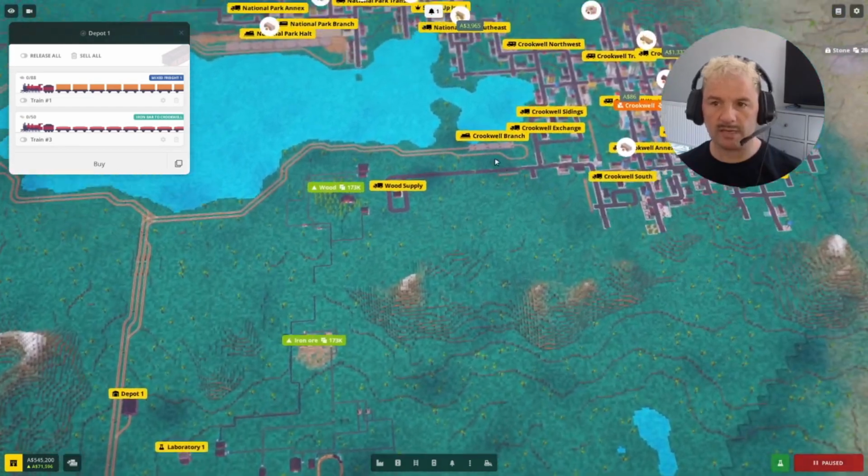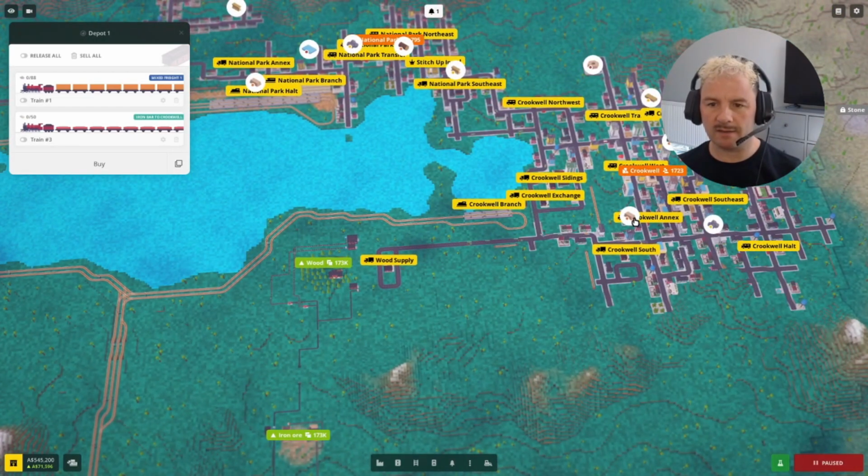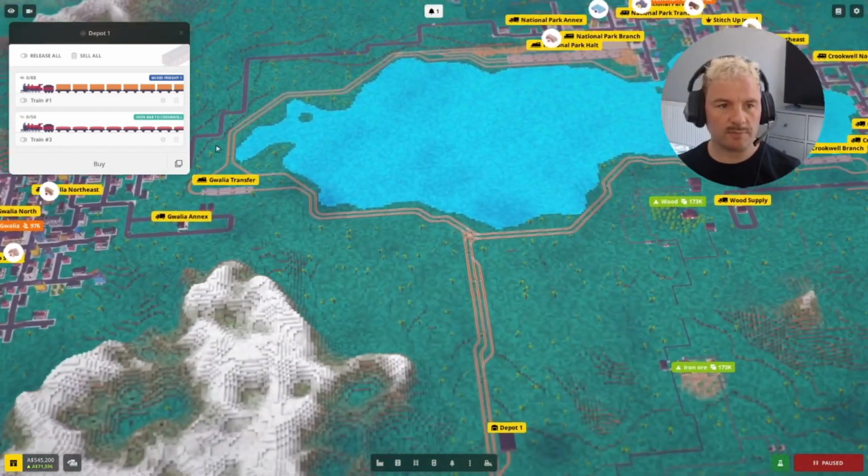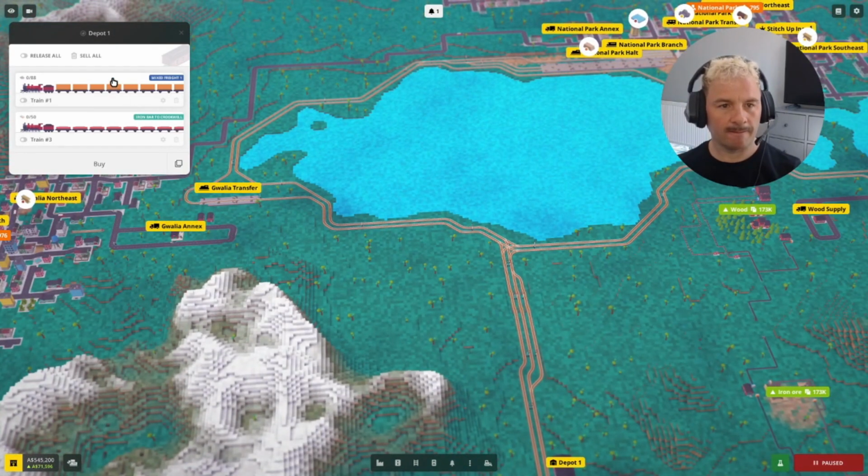How much coal do we need? Do we have two? So we've got coal here, and we've got those guys. So really, it's 1 and 1. And over here, it's 1 and 1, isn't it? So these trains can be exactly the same.